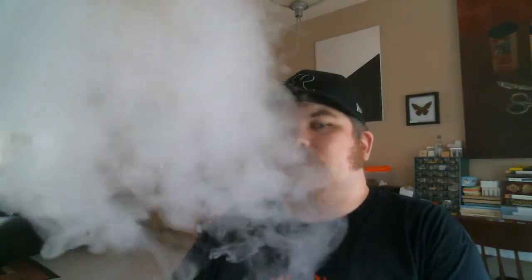I will say I think adding the guava back in here would mellow this out even more, which is probably a good thing for overall palatability. But this mix really shows a lot of the interesting parts of pink guava and lychee, Flavorah lychee, and lets them shine for what they are, which are really interesting tropical flavors. So, if you're looking at Flavorah Pink Guava and have no idea what to do with it, or are on the fence about picking it up, I hope that helps in some way.